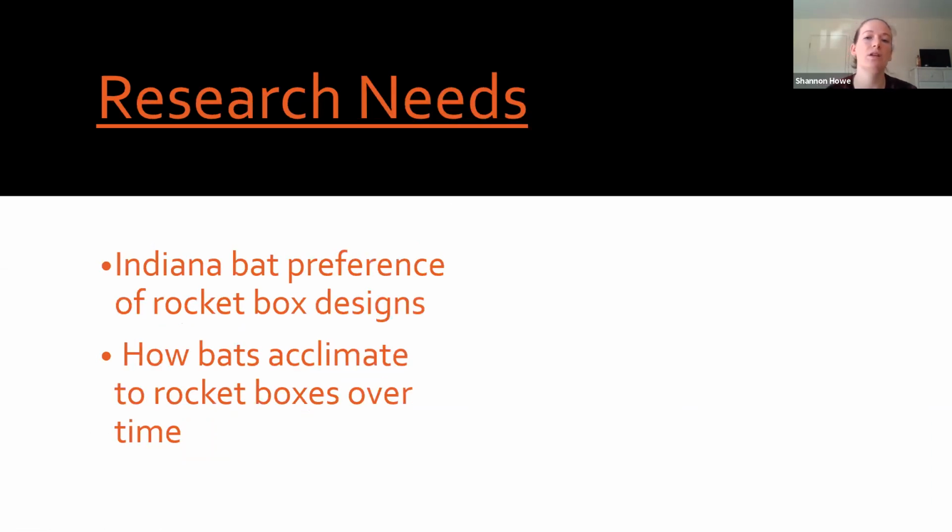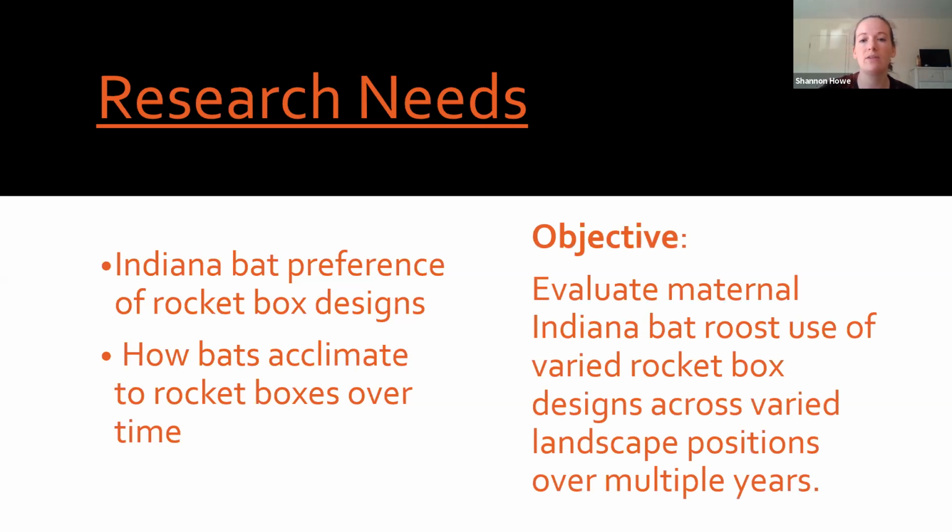Now, our research needs, we know that Indiana bats prefer these rocket box style boxes, but we don't really know about the preference for different designs of that rocket box. So you can make different modifications of different designs, right? And then we also want to know how these bats acclimate to these rocket boxes over time. And that has led to our research objective, which is evaluating the maternal Indiana bat use of varied box designs across varied landscapes and over multiple years.